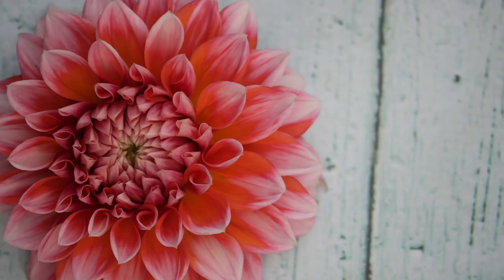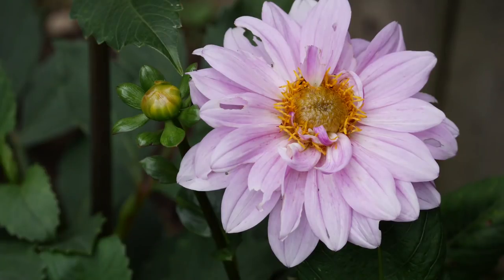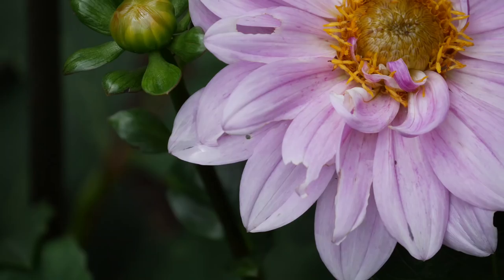Next we have, this one is called Sweet Surprise. I bought this one, I think, from Eden Brothers. You can tell all of the blooms on the plant are open-centered, and they weren't very double, so that's kind of a bummer. I like the color. The bugs seem to really like this one, too.